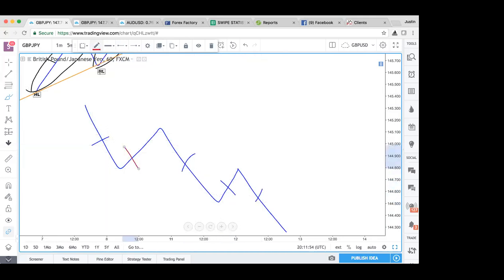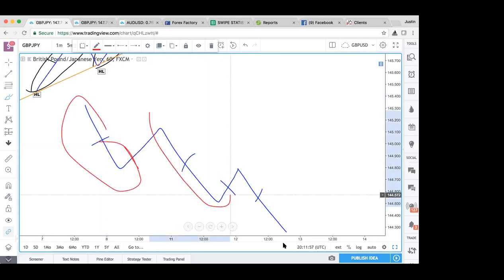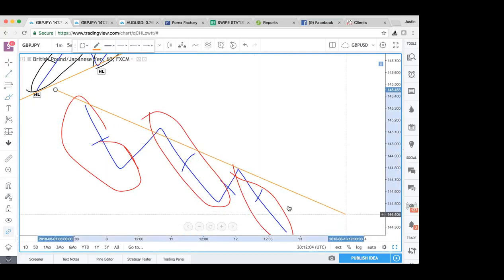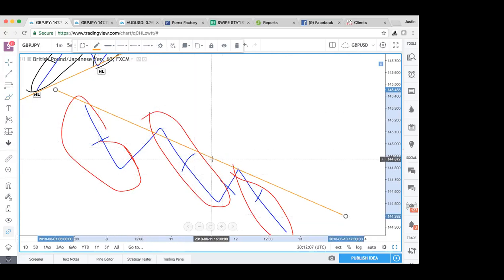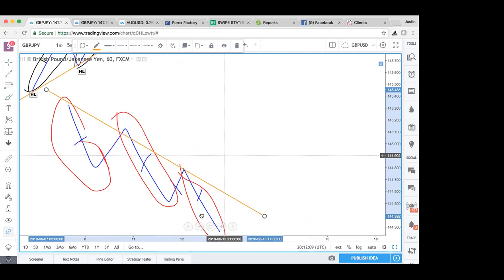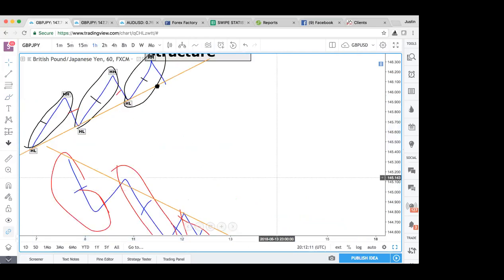9 times out of 10, this and this and this are going to be the same thing, right? So that's like 100 pips. It's all going to be 100. When it comes to how you trade a downtrend, you're selling off of the lower high points, right? And it's as simple as that. One key thing a lot of people don't understand about trends is when they're shifting. So we'll talk about that real quick.